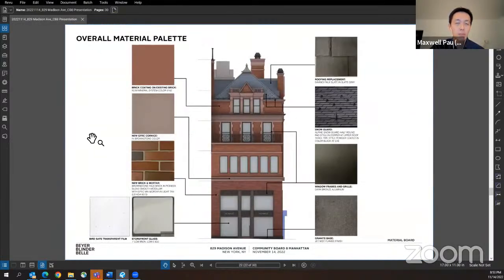And finally, just a materials board, just to give you a sense of the materials that we're proposing. So starting at the top, I mentioned that the existing brick work would be stripped of the paint that's on there. We are proposing currently a reddish brick mineral system that could be applied if what we find after the stripping is a brick that's really a patchwork that's not in great shape. If that's the case, then we will reach back out to Landmark staff and confirm the color that we're going to be using here.